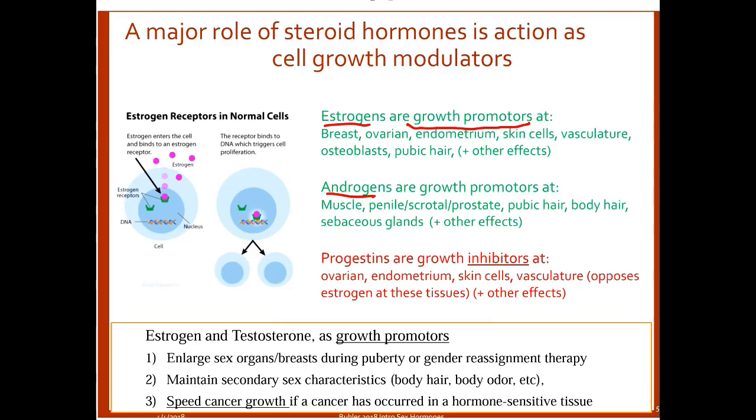And estrogens are growth promoters at breast tissue, ovarian tissue, uterine endometrium. Those all have to do with female reproductive functions. They're also growth promoters at skin cells, and that's something that you see: women tend to have a thicker skin cell layer, and so kind of have plumper, nice looking skin.